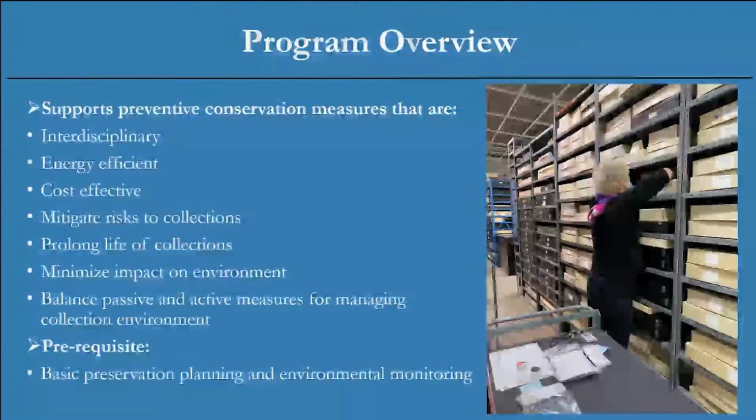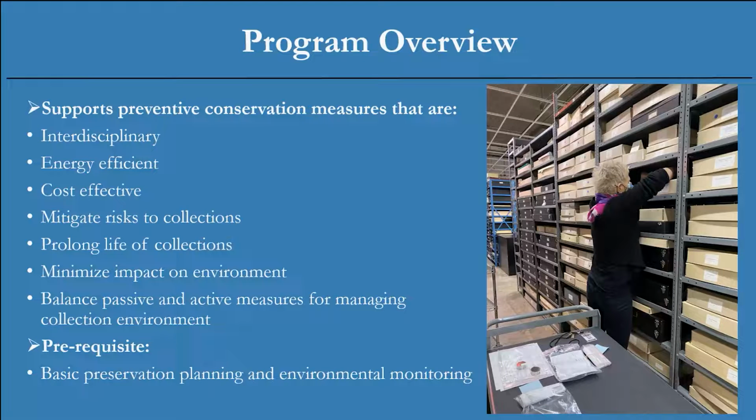Sustaining cultural heritage collections grants help institutions plan for and implement projects to protect collections, to prevent deterioration and damage, and ultimately to ensure that collections are available for use today and into the future. A distinctive feature of the program, which I want to highlight, is its emphasis on sustainable and resilient preventive conservation strategies. Strategies that balance preservation effectiveness with collection-specific risks, energy costs, and environmental impact.